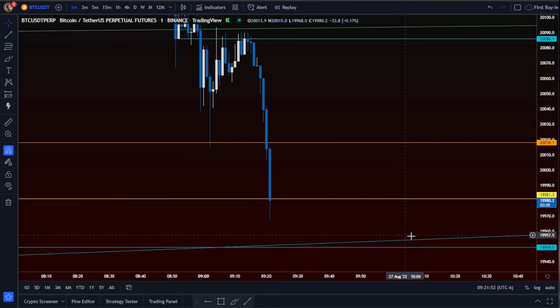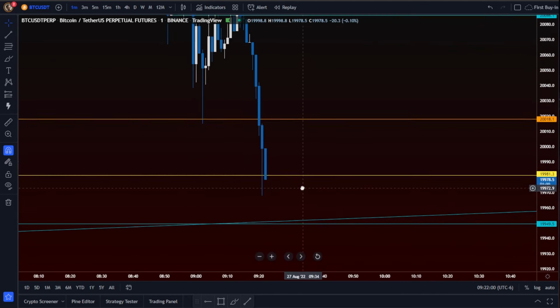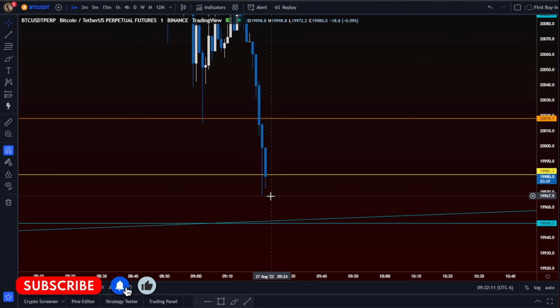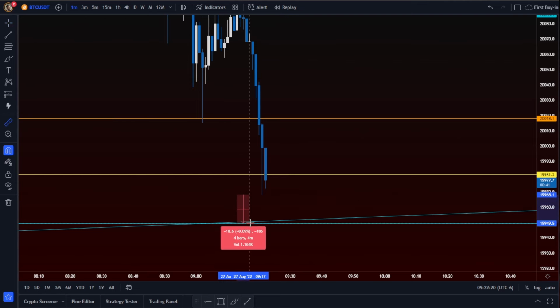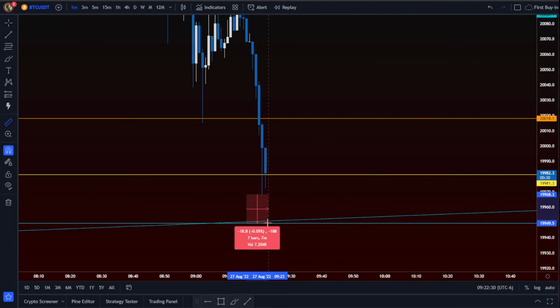We'll see. How much time left in the candle? 8 seconds. Oh, but that's still good, because getting out of this trade, that's really good. Oh? Bitcoin, can you please just do what we ask? I don't like that.